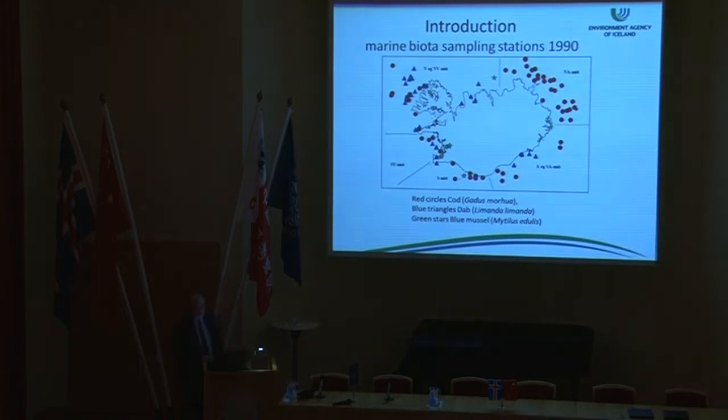In the beginning we had a huge effort in collecting samples. The main reason for collecting such a huge number of samples was that, as everybody knows, in nature one fish does not represent the environment. You have lots of biological variation which you have to try to capture when you interpret the results of the measurements. So this was what we started with: cod, dab, and blue mussels. The cod and the dab were selected to look at the environment outside the coastal area, while the blue mussels are for the coastal area.